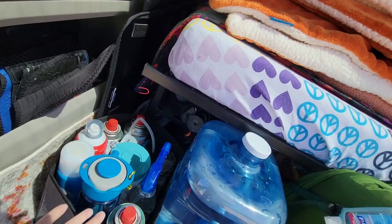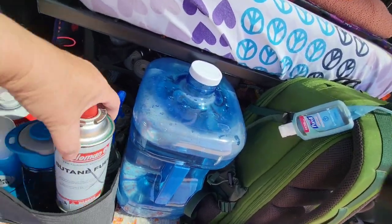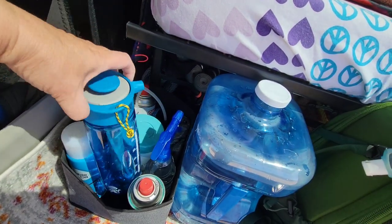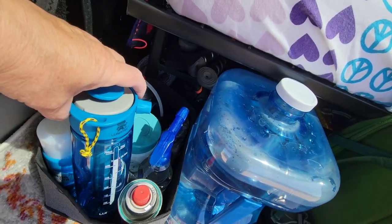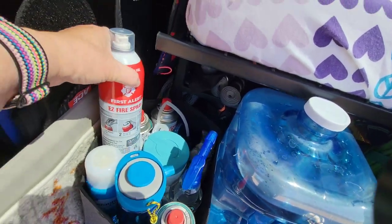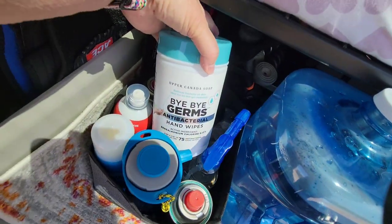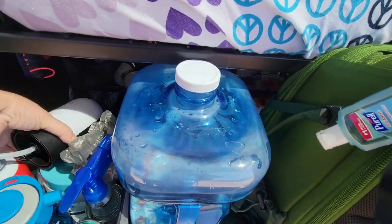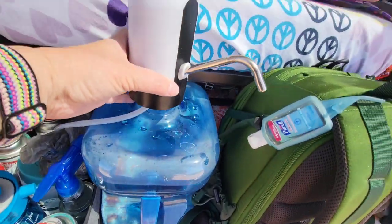Okay, so in the back I have a cheap Dollar Tree organizer here with my butane for my stove. I have this bottle, which actually you can fill with water, has a nozzle here. And you can spray water out of it, which I use to wash my hair. Some cooking spray. Fire extinguisher, which you should always have one. Germ wipes. Some trash bags. This is a rechargeable faucet, which goes on the top of this water jug here to dispense water, which is nice.